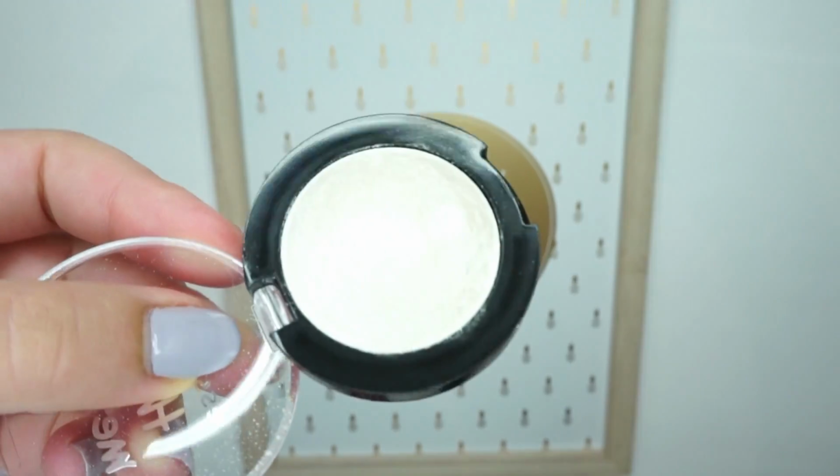I have another eyeshadow. This is the Metals eyeshadow in the shade Vanilla Brilliance. And this one is gorgeous. This is what it looks like. I'm wearing it on my inner corners as a highlight. I even think this would be beautiful to use as a highlight on the cheekbones. Actually, I'm going to try it right now. Let's see. Ooh! Wow, this is beautiful.